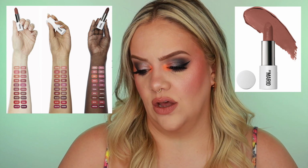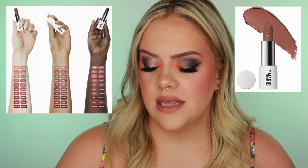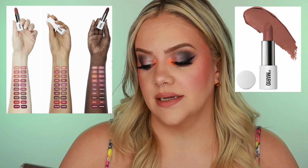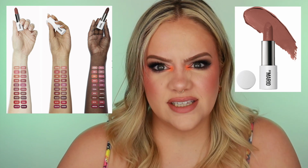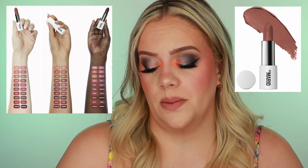I don't see myself going for this. There are 20 shades. They're $24 a piece. This is one of those scenarios where I wish that I got more PR, because I'm sure that in trying these on, I would find some beautiful lipsticks, but I just can't afford to go buy a ton of lipsticks at $24 a pop.